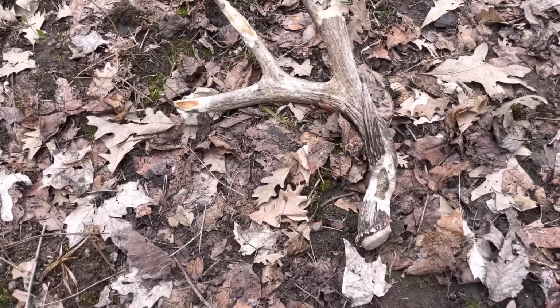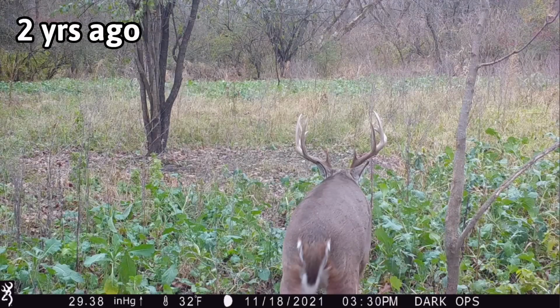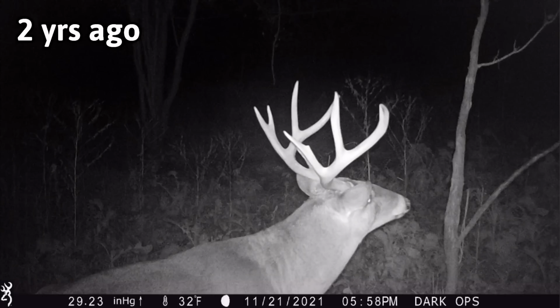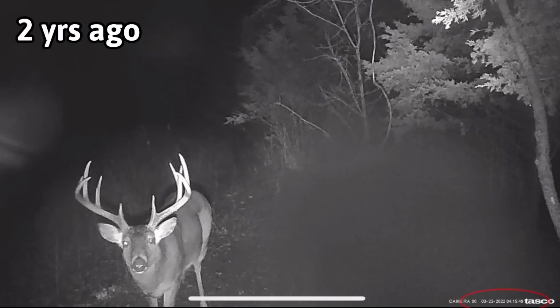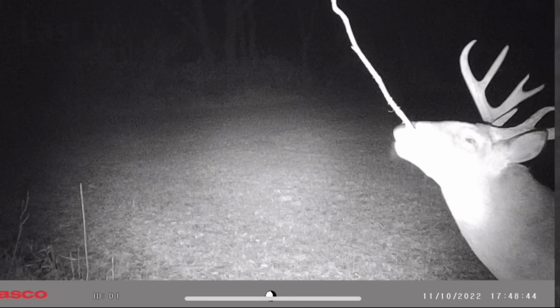Wow. So this is from 2 years ago. You can see it doesn't quite have the split formed on the one side. Only one side has it. So the shed that the landowner found is definitely from last year, not 2 years ago. And look at the date here. This is mid-March. This is late March and early April, still holding.